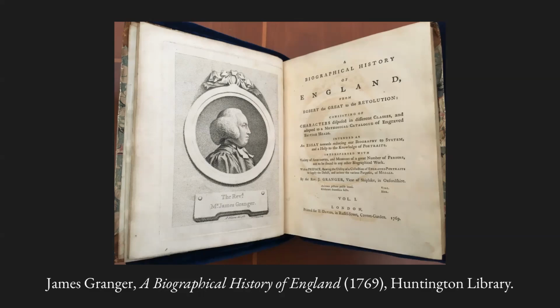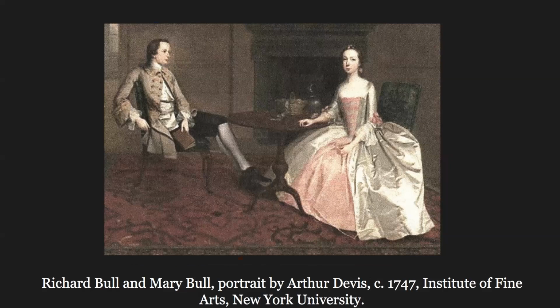So clever readers like Richard Bull saw in this guide a material structure for arranging and storing his print collection. Bull started out with a print collection. He had Granger's book because he wanted a nice collection of prints. And he hit on this idea that he could affix the engraved portraits from his collection directly into the pages of Granger's book.